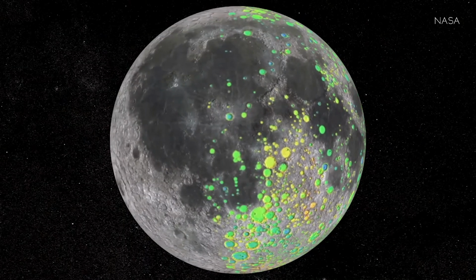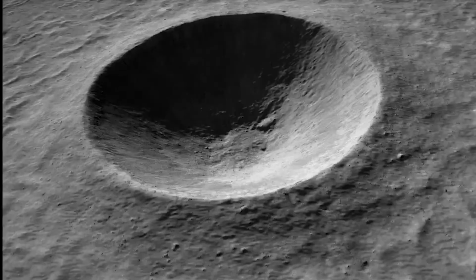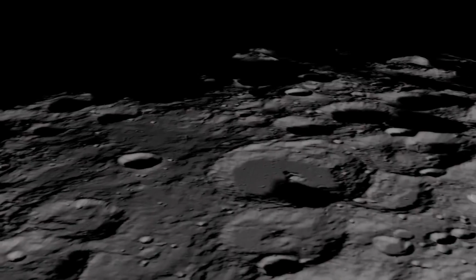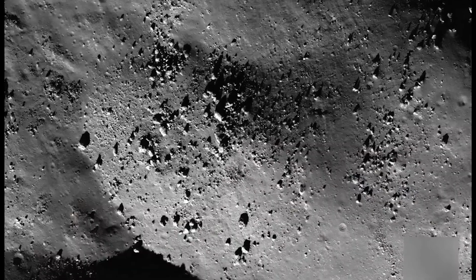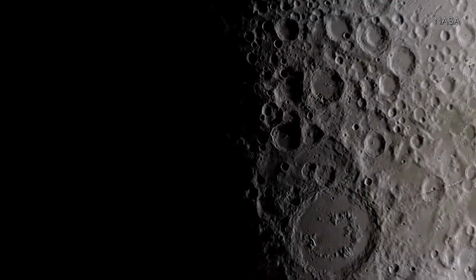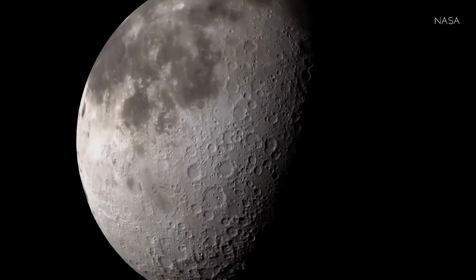LRO was originally planned to be a 1 to 2 year mission. It is still in orbit. It's been there for 8 years, and it has returned some of the most phenomenally accurate and detailed photographs of the lunar surface that have ever been recovered, and they have changed many of the ways we think about the lunar surface.